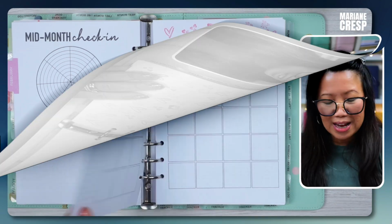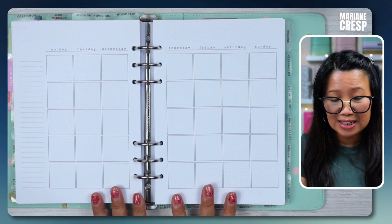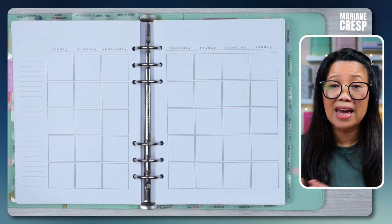Next is what we're going to set up for today, my February calendar spread. So this planner bundle is a Monday start and it is in A5.